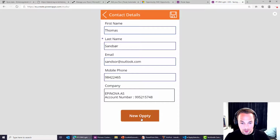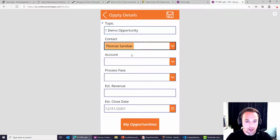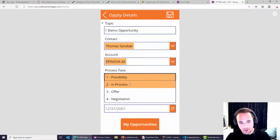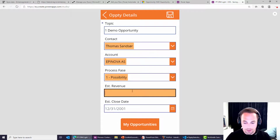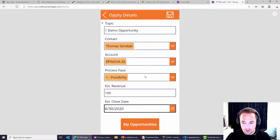So now I go into the new opportunity. Boom. This is where I can do it. So I'm just going to say number 1 now, just so it pops up on top of our list. So we're going to do demo opportunity. And we are saying that it's Thomas and Epinova, because these are variables that I have in here. And we're going to start off in the possibility phase. Estimated revenue is 100. And the closing date will be the 30th of June, which is now, I guess, yeah.